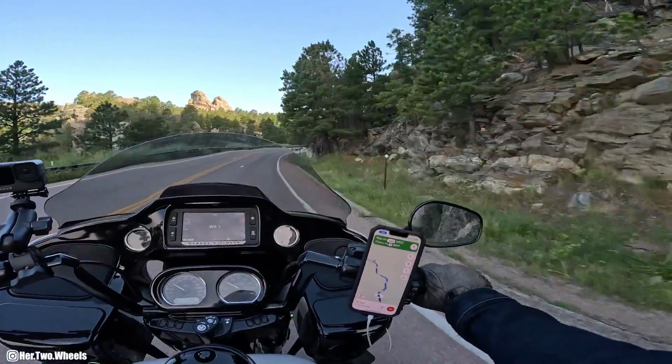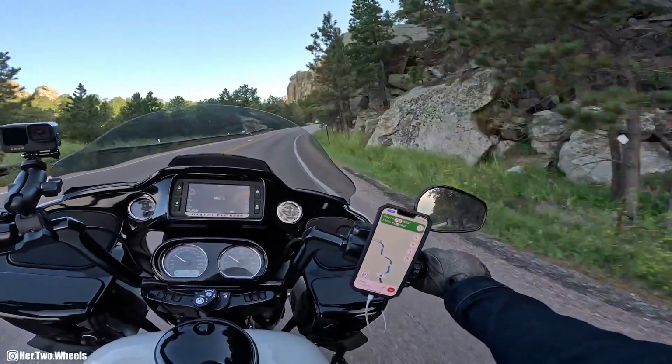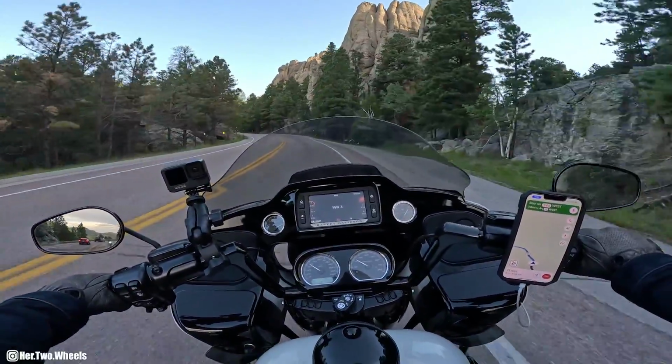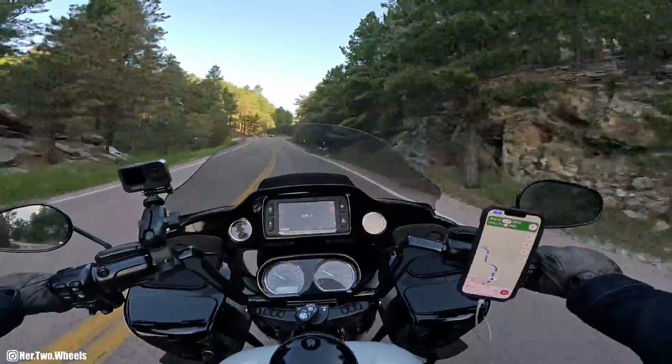So this is the road that takes you out behind the profile view of Mount Rushmore. This road in itself is a beautiful twisty road with gorgeous rock formations, my favorite. And then it's just a quick 12-minute ride down to the beginning of Needles Highway.